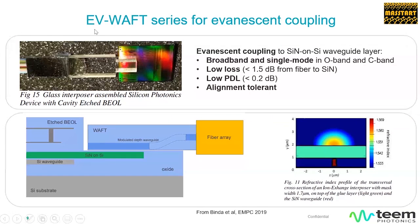The last solution that I mentioned is evanescent WAFT. This was suggested by a customer, actually ST Microelectronics, because they've published about these results. The idea is to use direct evanescent coupling between our surface waveguides on glass, as figured here on the bottom left, and the nitride layer on the silicon PIC, which has quite a few advantages. It's broadband, single mode all over the O band and C bands. It's quite low loss, as they've shown. It's low PDL, and it's rather alignment tolerant.